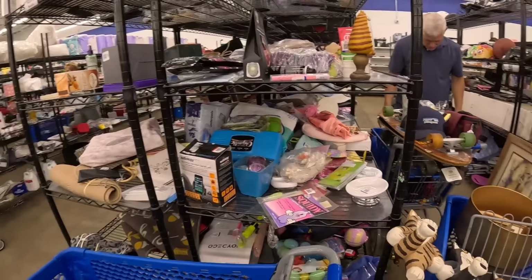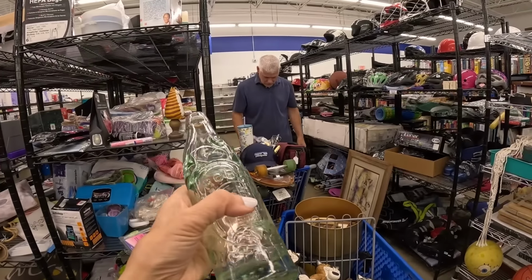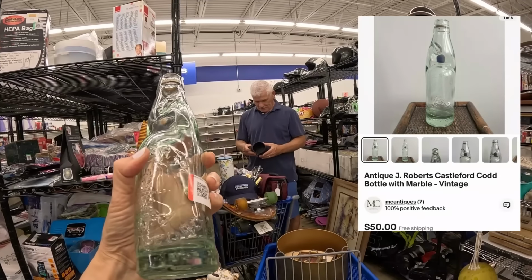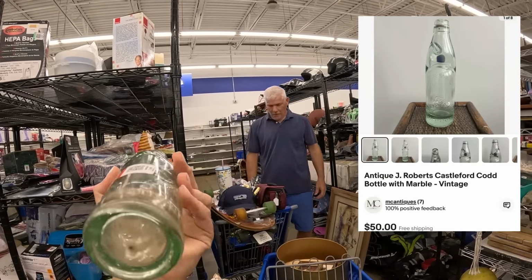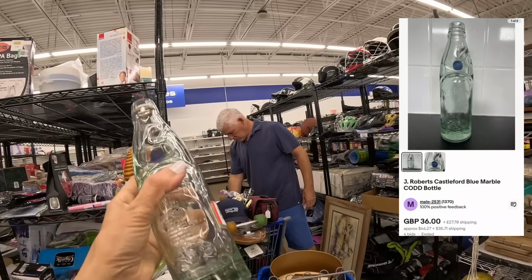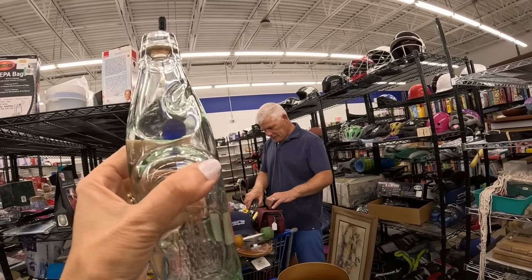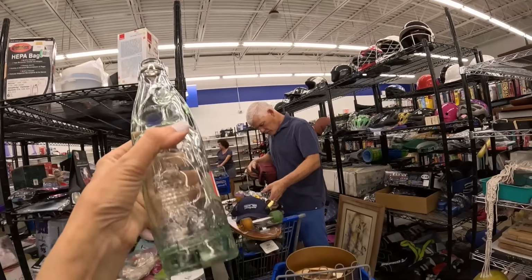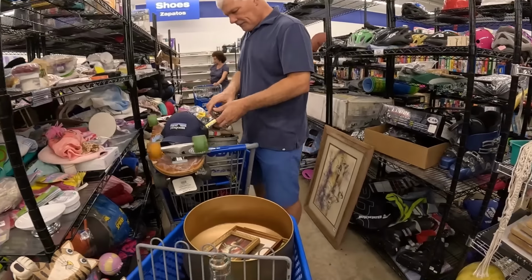All right, this I fell in love with. Look at these bottles. These are J. Roberts, and they are Castleford bottles. I don't know what originally came in these bottles. They're $2.99. They're so heavy, and they've got a marble in there. I'm not exactly sure what the marble was for, but we're getting both of these because I ran comps on these. These are gonna do well.